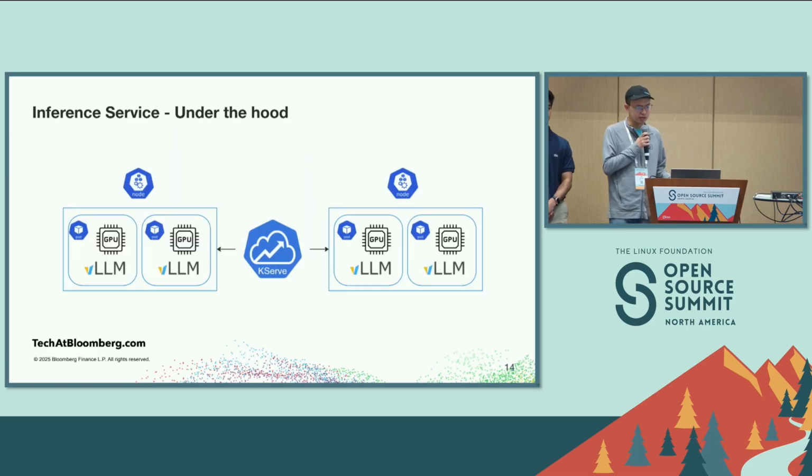And this is an example of an inference service. So the KServe creates 4 pods, so 2 pods on each node, and each pod has access to the GPU, and they are running vLLM under the hood.